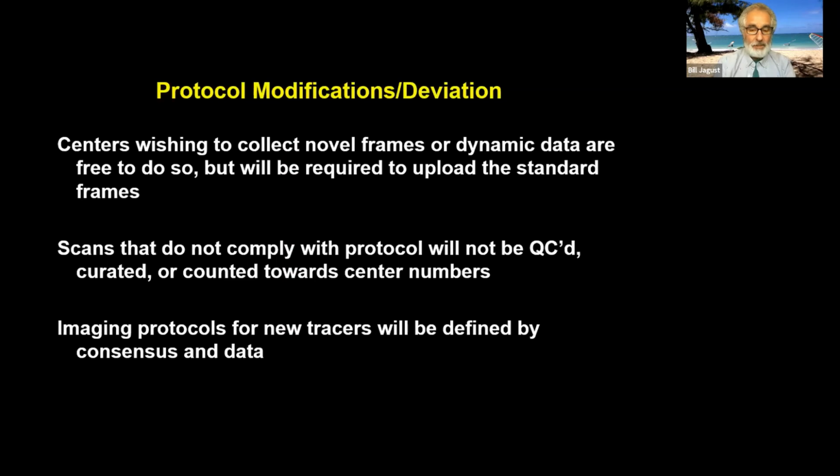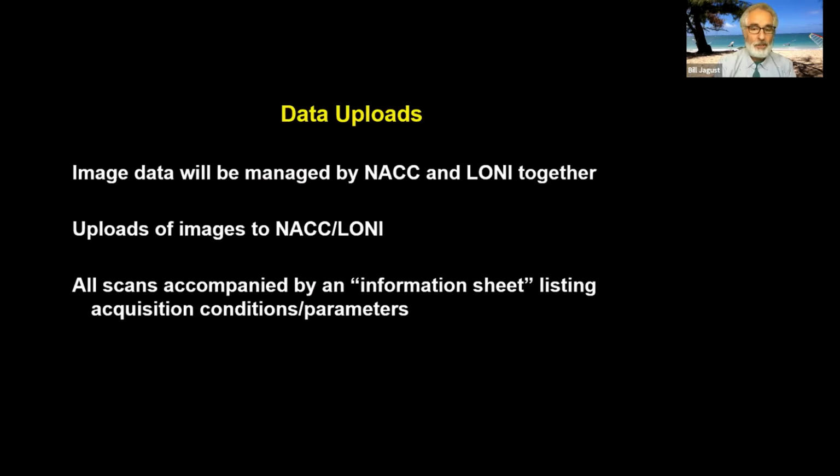And again, as new tracers come on, we're going to try to do this by consensus and, of course, by data. I mean, what's the best time frame to use? Next slide. So image data are going to be managed by NAC and LONI together.